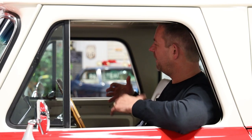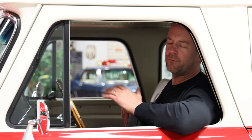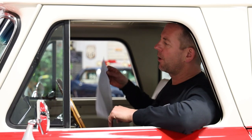But what's so cool about this, you can get your whole family together, get all your friends together, sit in this thing comfortably, and just cruise the open road. Again, it is awesome. Now, getting into the engine compartment.